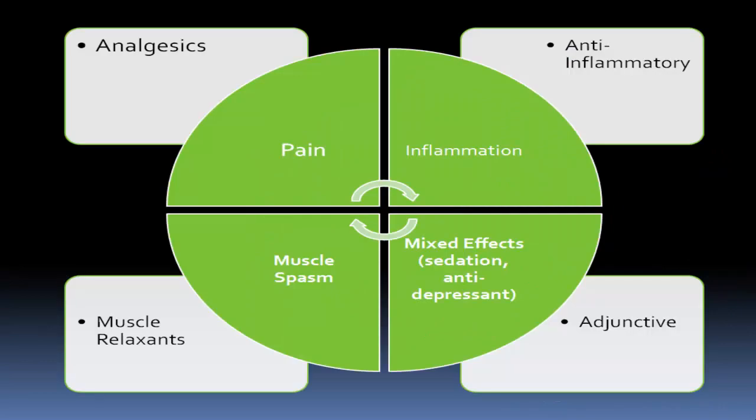There are generally three types of medications that are used in the management of pain, including analgesics, anti-inflammatory medications, and muscle relaxants. In addition are some adjunctive medications that often have sedative or antidepressant effects. It's important to note that some medications have elements of 2 or 3 of these actions, or are combined to achieve such an effect.